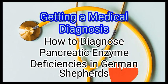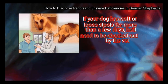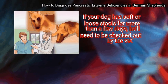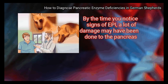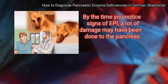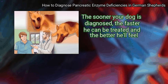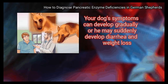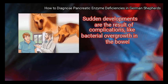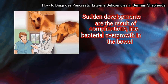Method 2. Getting a medical diagnosis. First is get medical attention. If your dog has soft or loose stools for more than a few days, he'll need to be checked out by the vet. By the time you notice signs of EPI, a lot of damage may have been done to the pancreas. The sooner your dog is diagnosed, the faster he can be treated and the better he'll feel. Your dog's symptoms can develop gradually, or he may suddenly develop diarrhea and weight loss. Sudden developments are the result of complications, like bacterial overgrowth in the bowel.